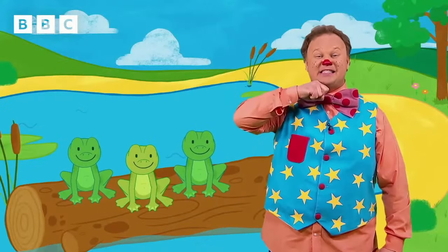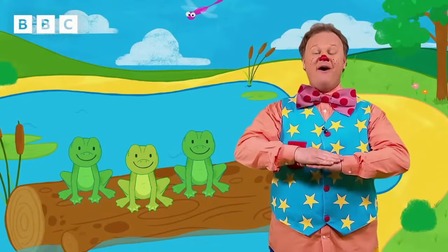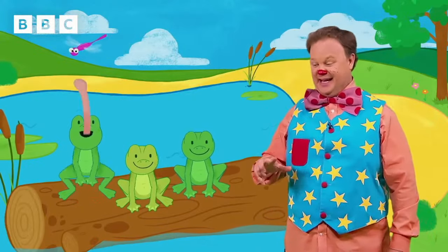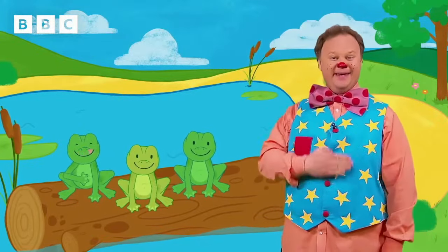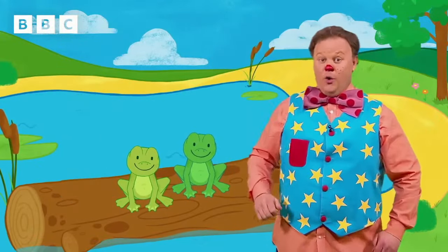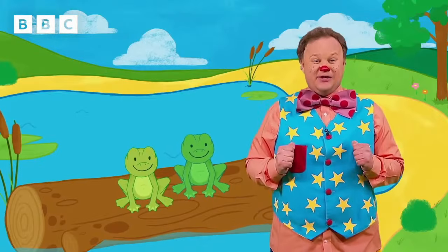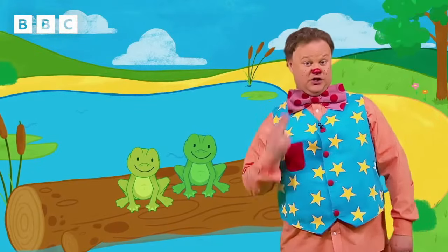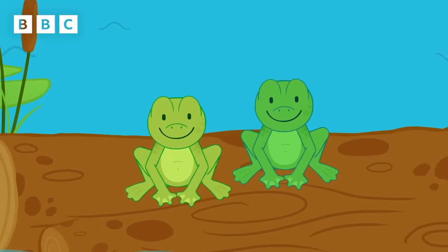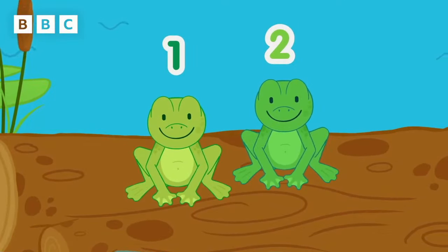Three little speckled frogs sat on a speckled log, eating some most delicious bugs. Yum, yum! One jumped into the pool where it was nice and cool. Then there were two speckled frogs. Glub, glub. Oh, only two left.